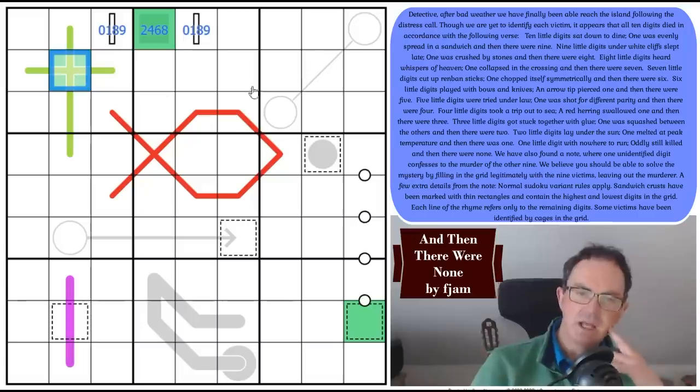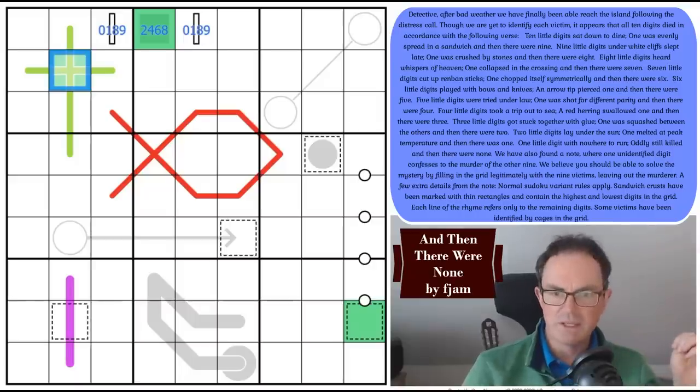Oh, but hang on. I've misunderstood something here. Because if this is right, I'm going to go through here and identify 10 different digits that die. But one of those digits is not meant to appear in the grid at all. I didn't think. Hang on.